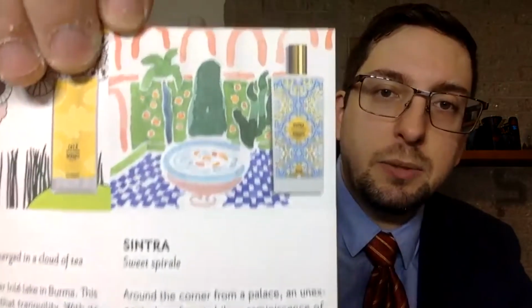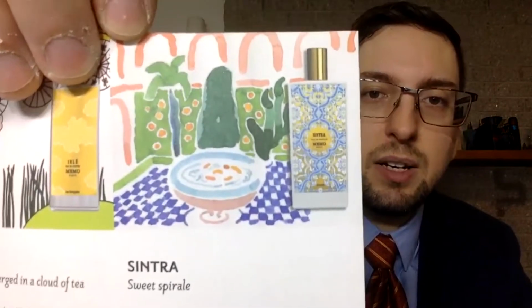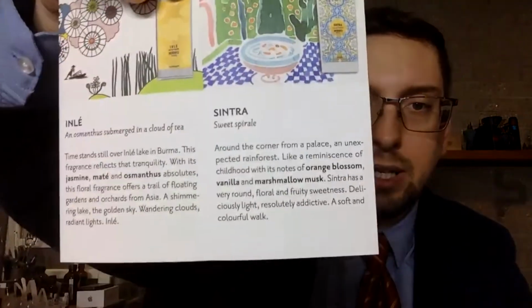And this week the fragrance I'm having is Sintra. There's a little picture of the bottle and a little text that comes with it. It says, sweet spiral. Around the corner from a palace, an unexpected rainforest, like a reminiscence of childhood with notes of orange blossom, vanilla, and marshmallow musk. Sintra has a very round floral and fruity sweetness, deliciously light, resolutely addictive, a soft and colorful walk. Let's try to smell.